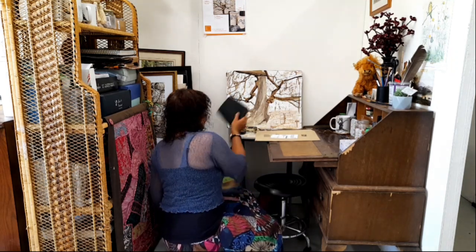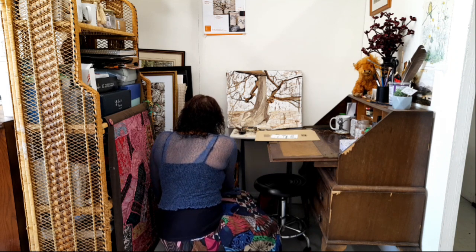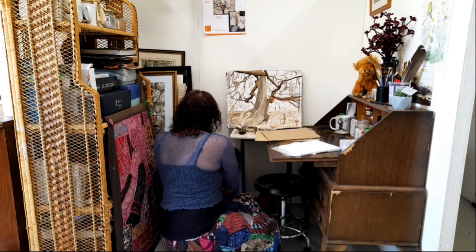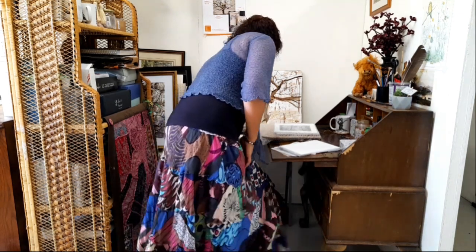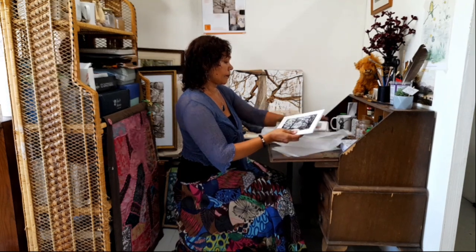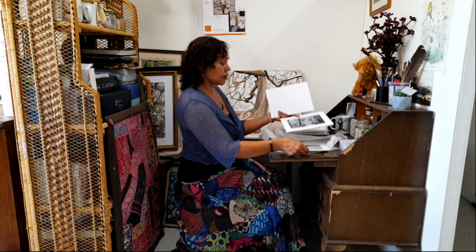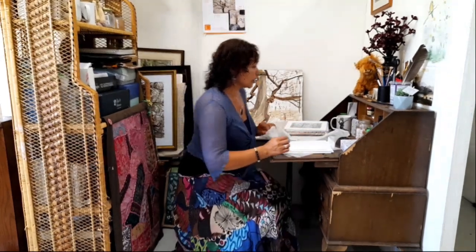Packaging. These are the prints that I've got to do. I ordered the frames and the mounts separately, so I just have to stick them all in the frames and then package them all together. So let's get on and do that.